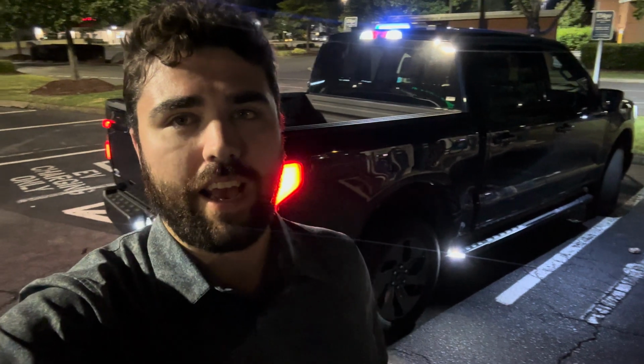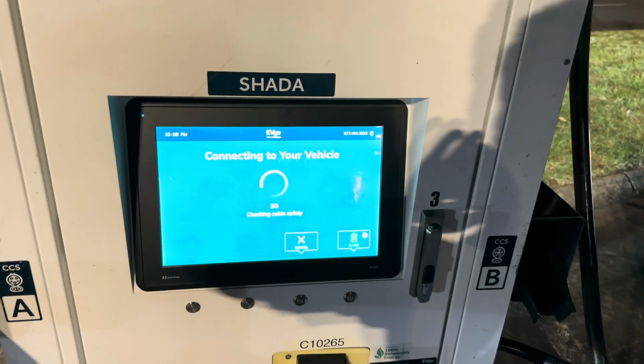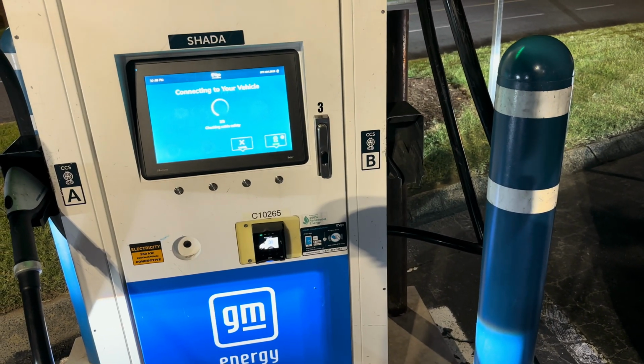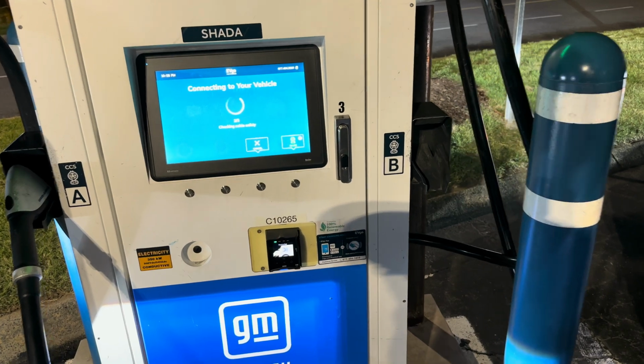Let's get plugged in and get started. So we are plugged in. It's about to start charging. Just had someone else pull up. We'll see how this goes. And I'll start the timer as soon as the contactors click.